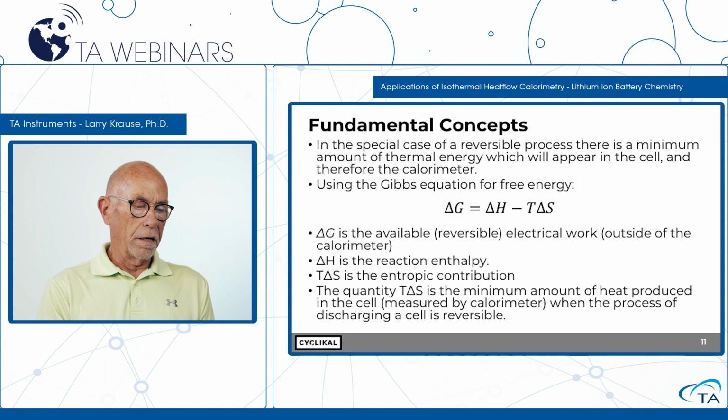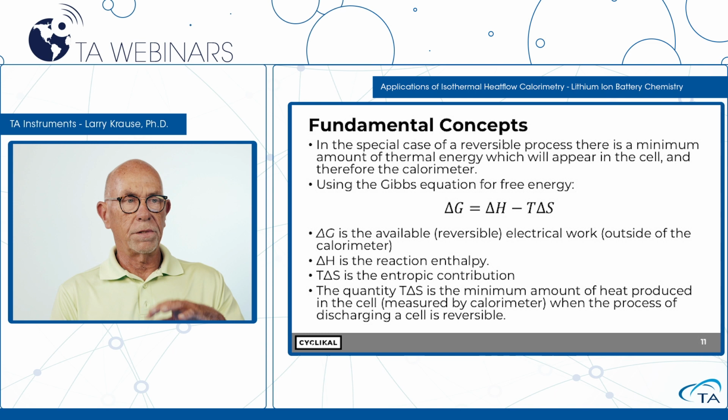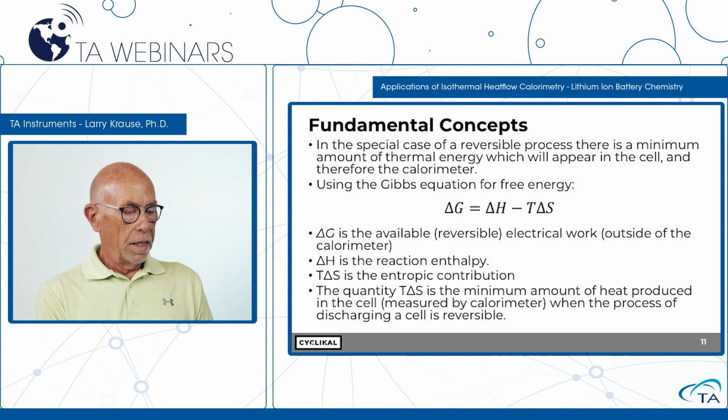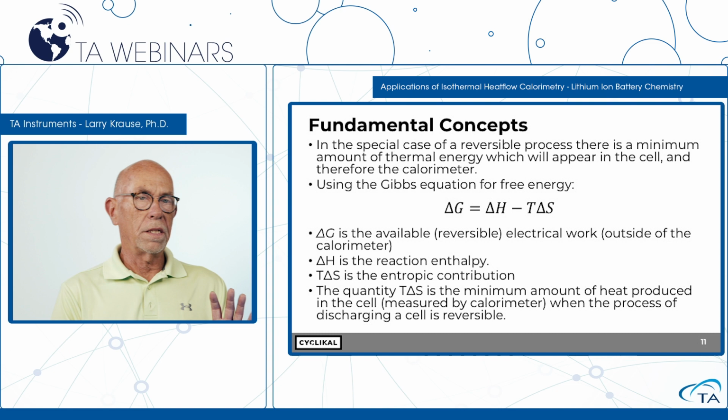So switching to the Gibbs equation for free energy, delta G, of course, is the free energy. It's equal to the reaction enthalpy, delta H, minus the term temperature times the change in entropy. So delta G now is the available reversible electrical work. It comes outside of the calorimeter. Delta H is the reaction enthalpy, and T delta S is the entropic term. And you can see from this equation that delta G is always less than delta H. The reversible work that you can get out of a system is always less than the reaction enthalpy.